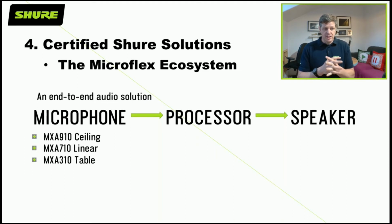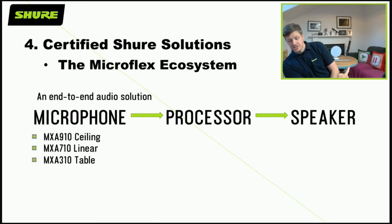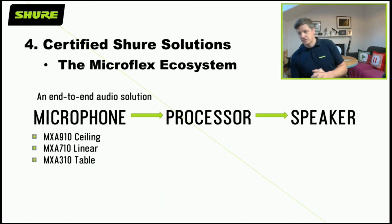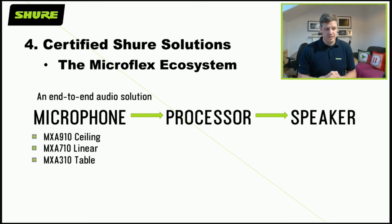We also have the MXA 710, which is over my shoulder, that shoulder on the desk, we'll see just shortly. That's the linear array microphone. And then we have the MXA 310 table array microphone. Again, it's over my shoulder on the desk. You can't really see it, but yeah, we'll have a look at it later on. So those are the microphones we have that are certified by Microsoft Teams.